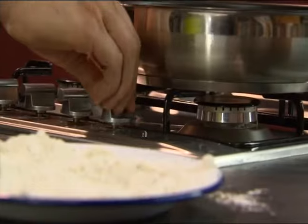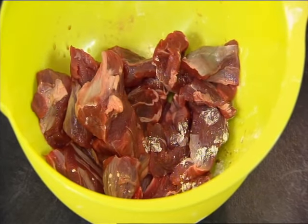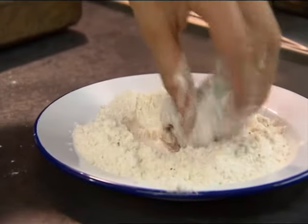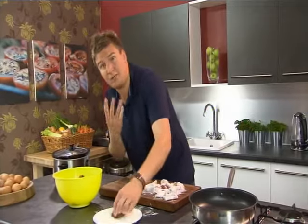I'm just going to turn the gas on this pan, let that get hot while I finish rolling this beef. So you can see this beef's got some little bits of fat in there, and that's perfect because we're going to cook this really, really slowly overnight. So it needs that fat to sort of stop it from drying out and keep all the flavour in.